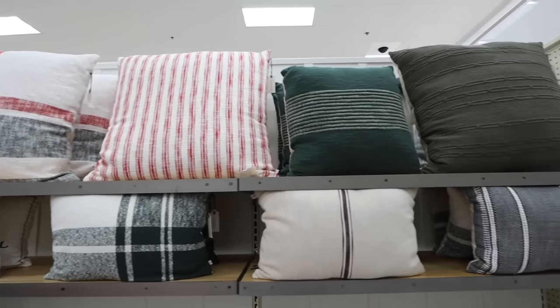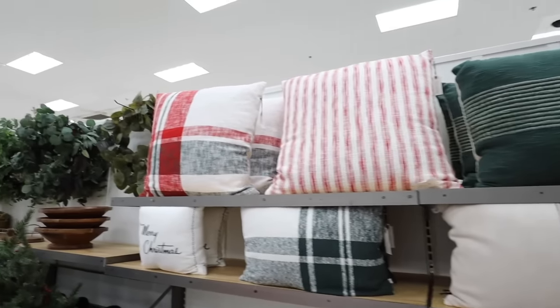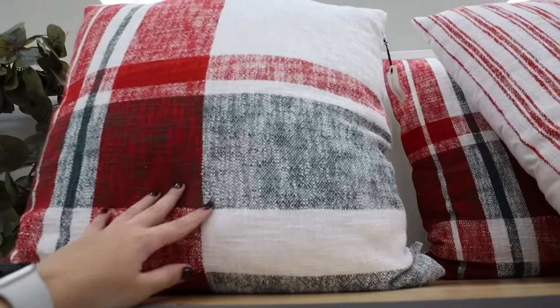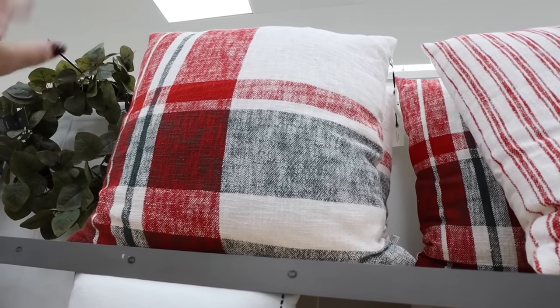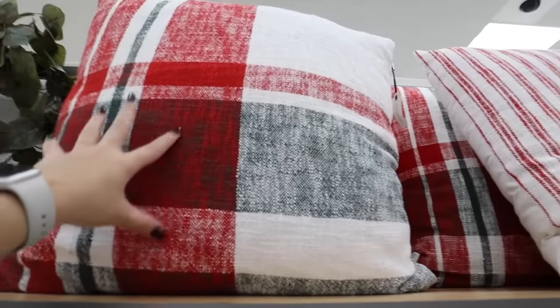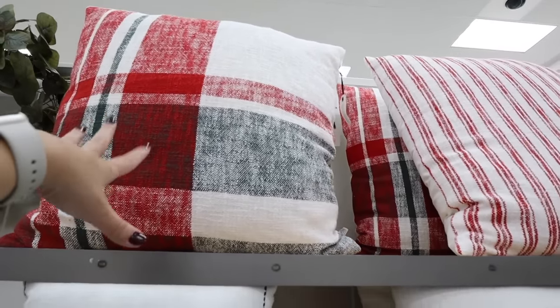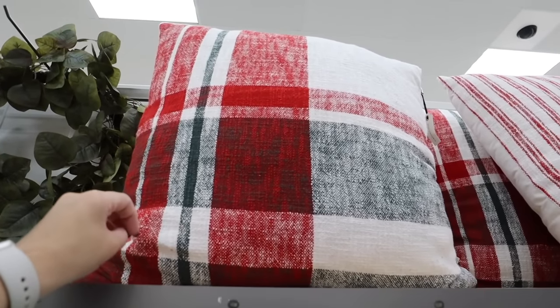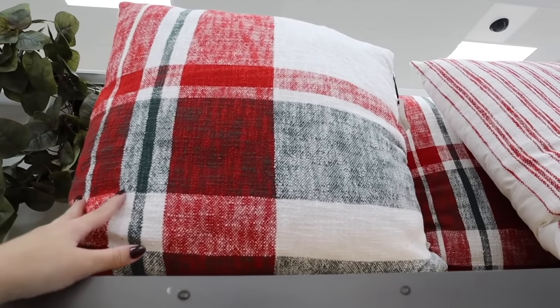Let's talk Christmas pillows. They have some great options this year. The one that I love is this traditional plaid Christmas pillow. This is oversized, so perfect for the corner of your couch, or if you are doing Christmas bedding, you could use these as your Euro pillows. These are so fun. The red and green on here are so traditional. I love the colors of this.